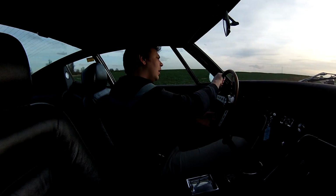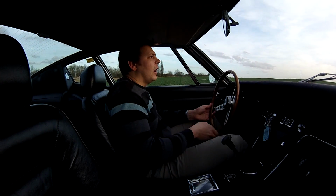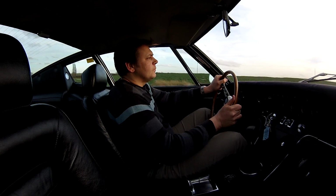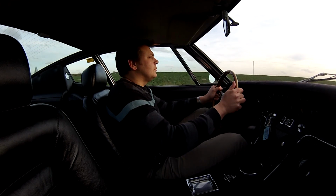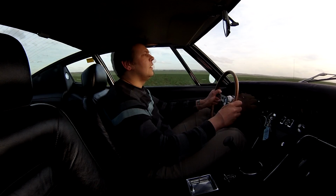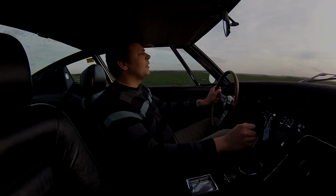It does feel hugely wide. Whereas the Mistral feels very small and light and live. I think Martin's enjoying that car though.